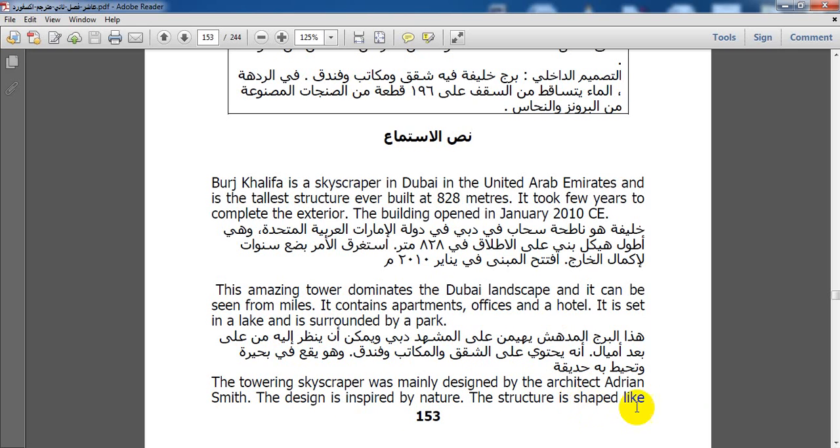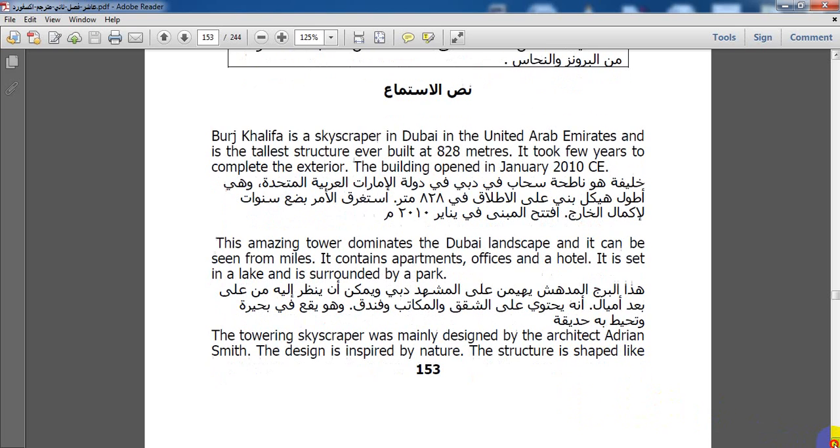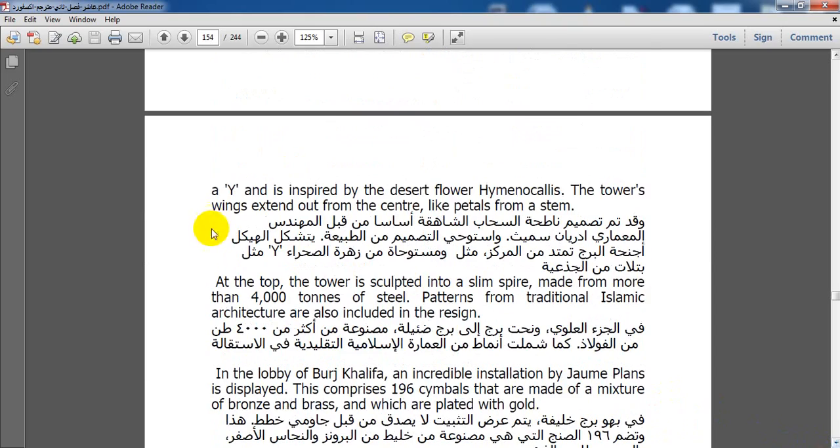The structure is shaped like a Y and is inspired by the desert flower Hymenocallis. The tower's wings extend out from the center like petals from a stem. At the top, the tower is sculpted into a slim spire made from more than 4,000 tons of steel. Patterns from traditional Islamic architecture are also included in the design.